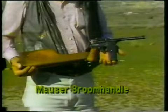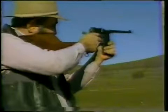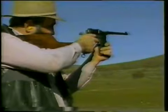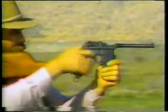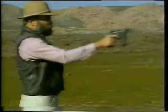The Mauser broom handle is considered to be one of the finest machine pistols ever made. All the various Mauser models, including the Schnellfeuer machine pistol shown here, were made by the Mauser works of Germany. Introduced at the end of the 19th century, the broom handle was created by Paul von Mauser and was the first truly successful automatic pistol.